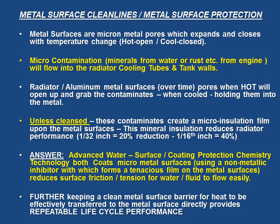Okay. Now, what happens is that we have to have metal surface cleanliness and metal surface protection. You see, metal surfaces at the micron level have metal pores that open and close with temperature exchange. I call it a micron metal sponge. When it's hot, it's open. When it's cool, it closes. Then the microcontamination, which is the minerals from the water, rust from the engine, whatever, will flow into the radiator, cooling tubes, and tank walls, as we mentioned.